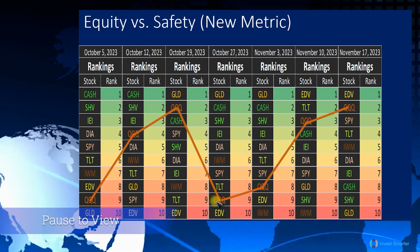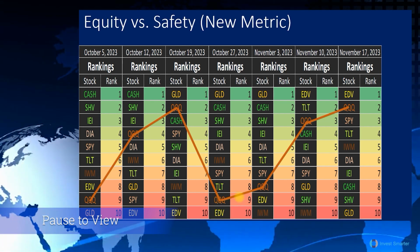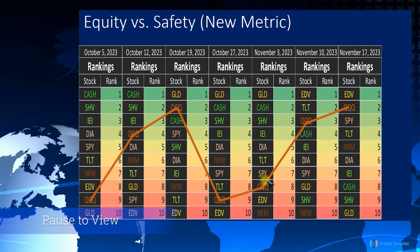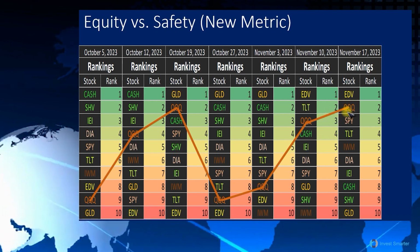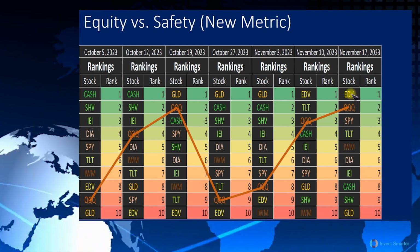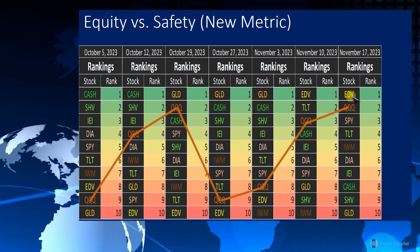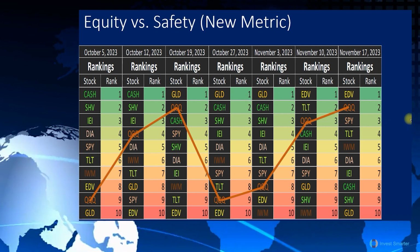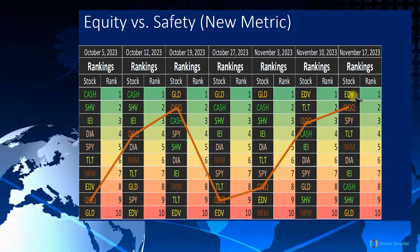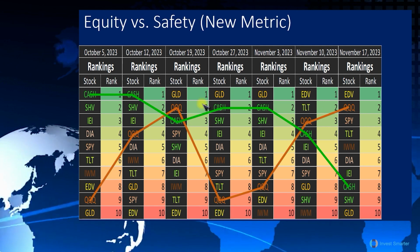Now, what I like here is that the NASDAQ 100 bottomed out here in 9th place, moved up to 8th place, and has been going higher for the past 3 weeks. This is great. I love the fact that this is up here in 2nd place. The only thing that's beating it out is very long duration treasuries, which tells me the treasury market is also healthy. So we have a healthy equity market and a healthy treasury market. This is nirvana.